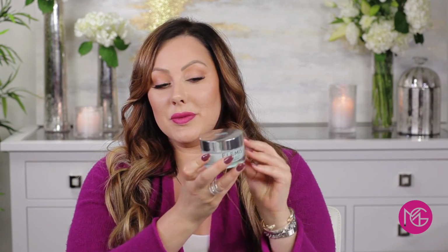I use this on the days where I'm dehydrated. I didn't drink enough water the night before, which is all the time, because I'm a coffee addict instead. I know it's bad. I should drink more water, but I don't. So I use intense creams instead. So the Elemis brand, love it. I get this at my local spa as well, but I think you can get this on Amazon too. So I'll try to find that for you guys and link it below.